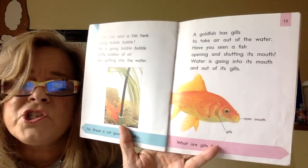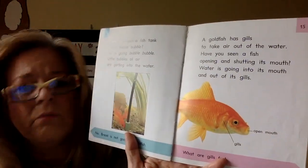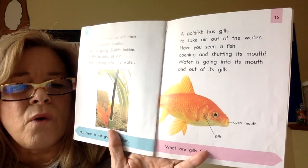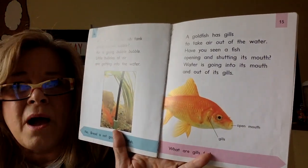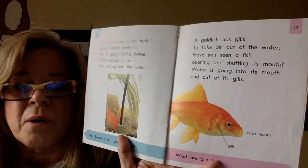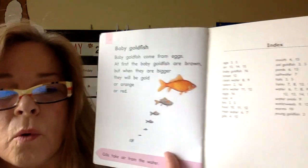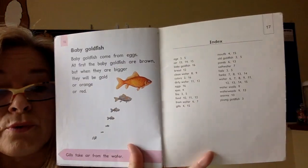And remember, fish don't live out of water. They need to stay in water. Some animals can be out of water for a little while, like dolphins come up, and some whales, but most of the time they need to be in the water. The question is, what are gills for? And we know gills are for the fish to breathe.